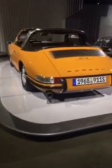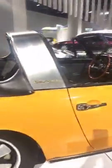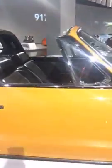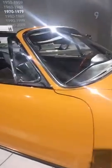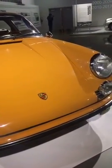My first 911 was a Targa. And look at this Sportomatic 911S. This is a beautiful, beautiful color in this 1968 911S, which is a 2.0 liter flat six. Top speed of 140 miles an hour and made about 160 horsepower. Yeah, they are pretty expensive.